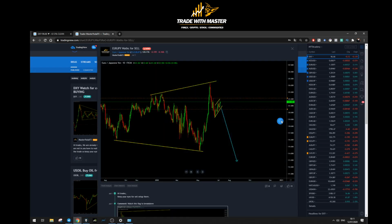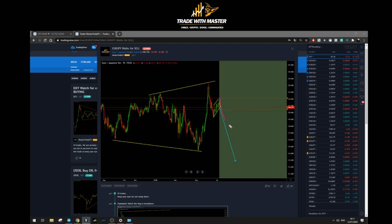Here on yen, there was also a nice setup. It just started to break down. There was the daily correction, a big daily correction, and one more confirmation is happening right there. You will just have to keep an eye on the lower time frame and you didn't miss anything. You will just keep adding your trades all the way back to that bottom. Nice money is coming there, so keep an eye on it and don't miss the setups.